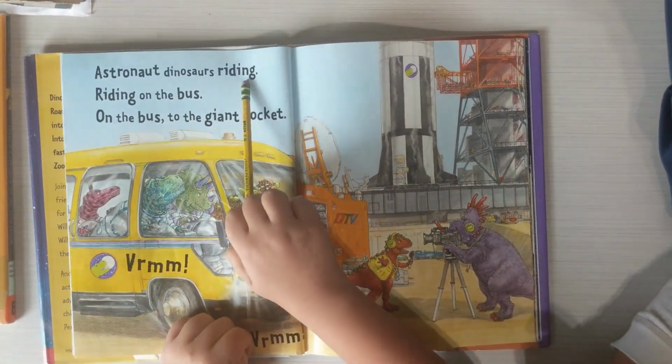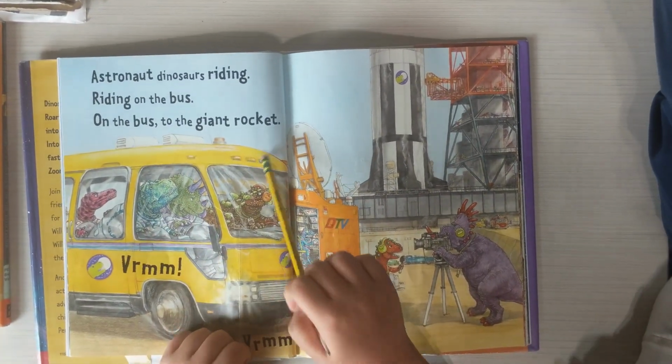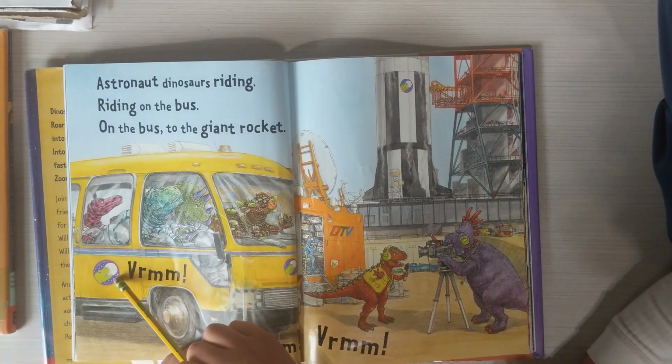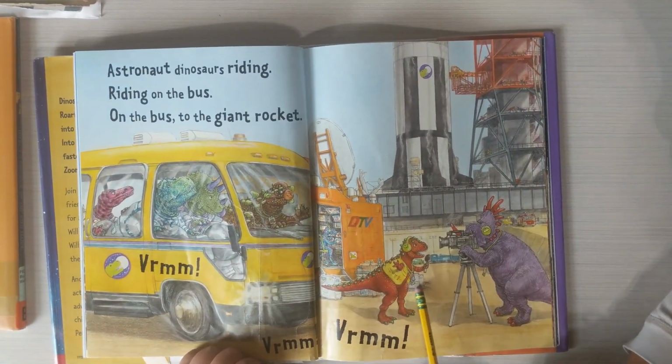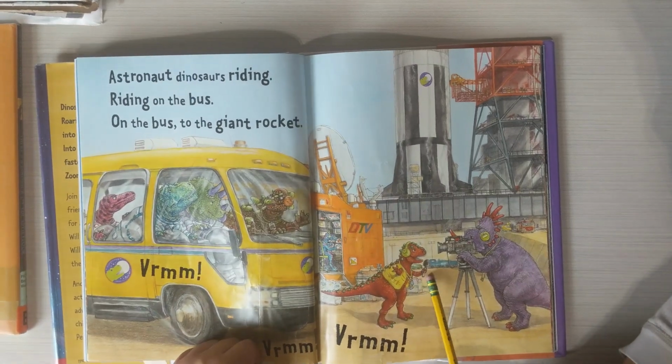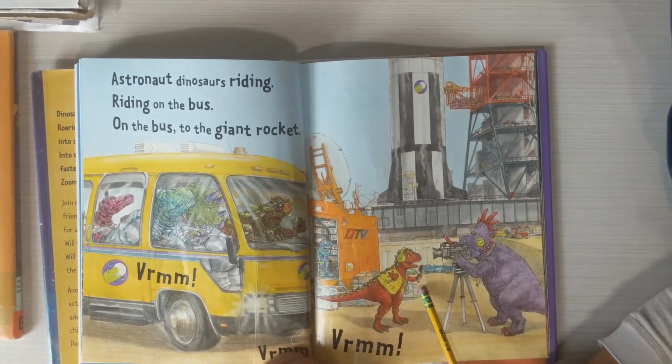Astronaut dinosaurs riding on the bus, to the giant rocket. Vroom. Oh wow, this is a nice picture. Vroom. What's this? That looks like a reporter. Is this a reporter?